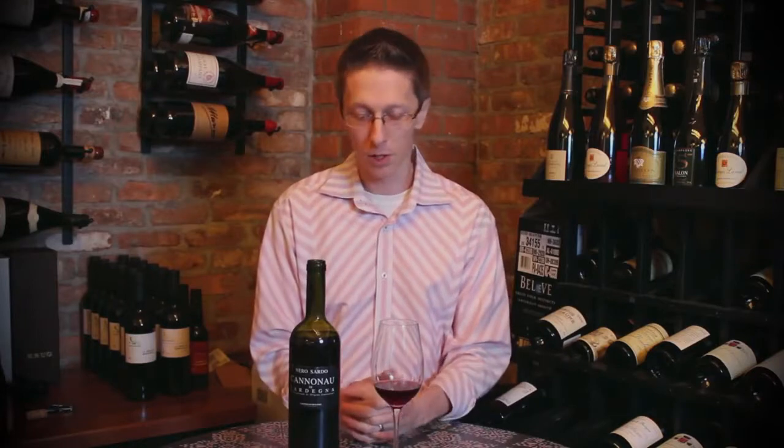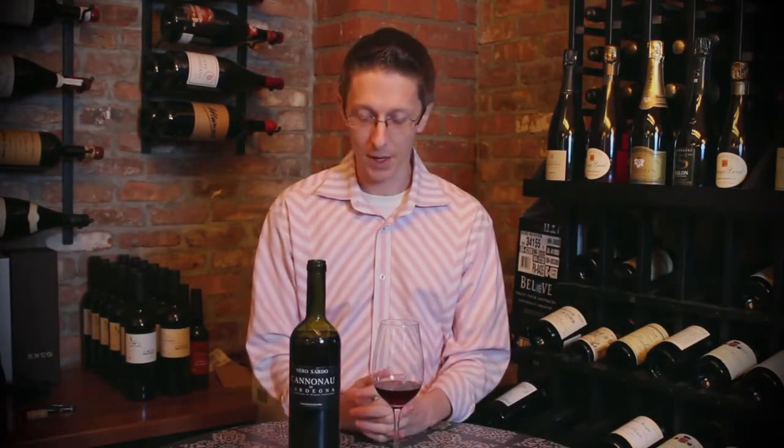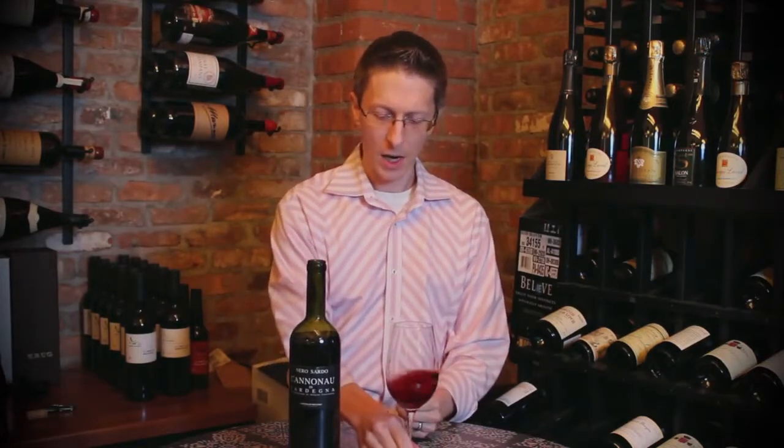And velvety is nice because you could have it by itself, you could have it with a great meal. It's going to pair up with almost anything. I would do, even a strip steak with this could even hold up. But something a bit lighter, maybe something along the lines of lamb or pork would be maybe a better pairing.